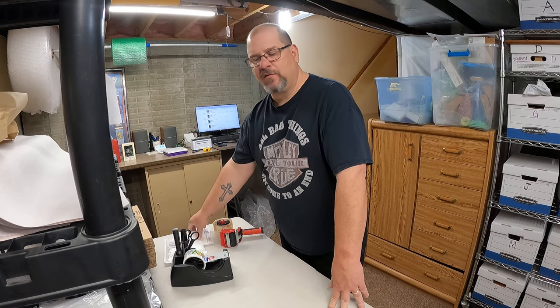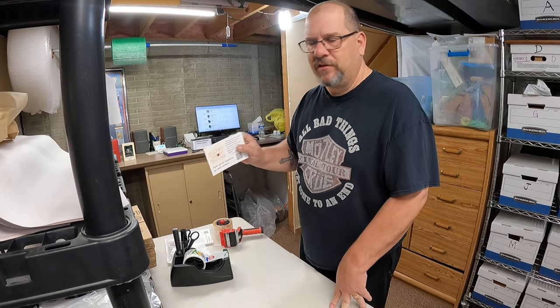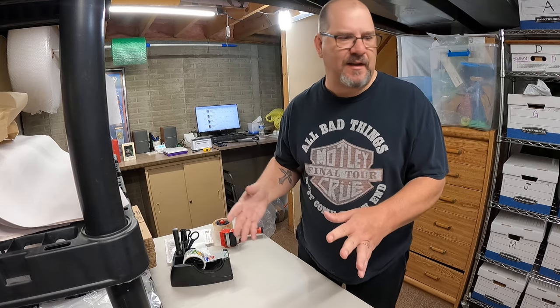Now I have stickers and thank you cards over here to put in all the packages. So you kind of see my setup and how I do this.